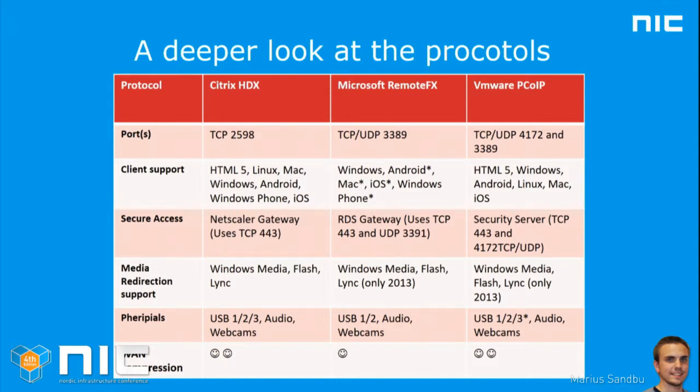So all these three vendors have support for Flash redirection, meaning that I can start my terminal server session on my phone, start a YouTube video using Flash, and all of it will be offloaded to running on this device locally, even though it seems like I'm running it centrally on the server. So all three vendors have support for Windows Media, Flash, and Lync.